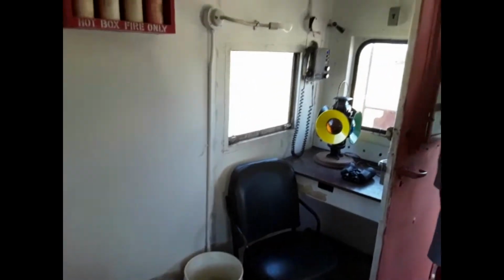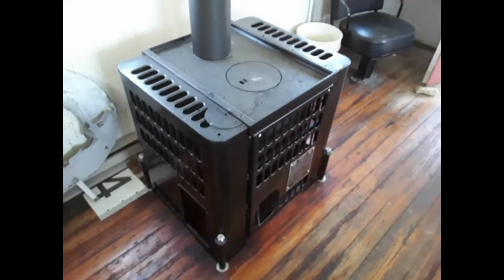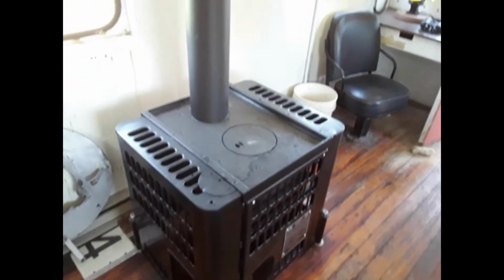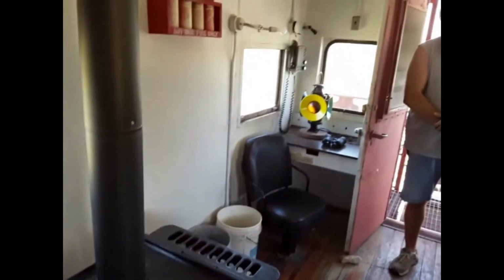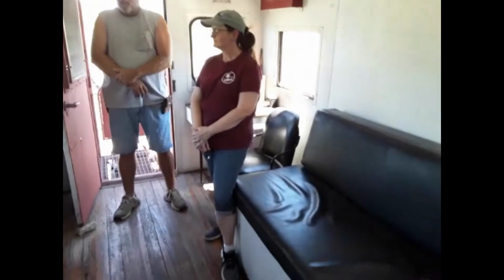Have you restored all this? Could we take a look? It was basically everything except the stove was here. They were doing Santa Claus in here, and it got to be a handicap issue. People climbing up and down the steps.